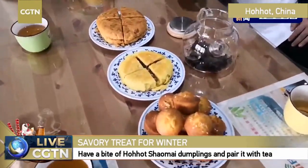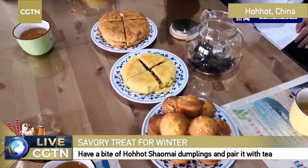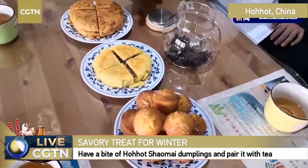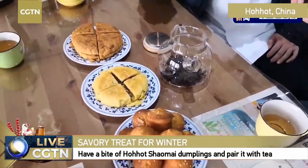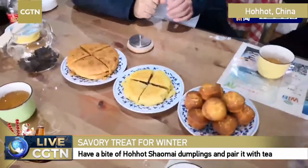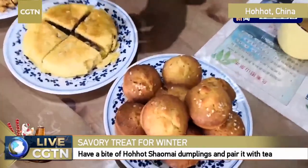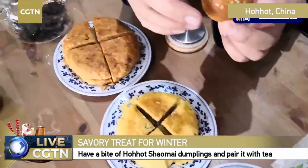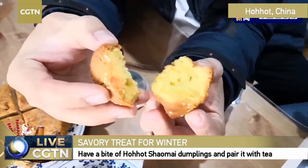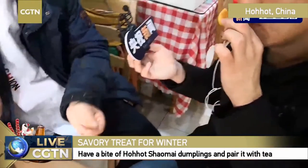In the past, we had maybe more than 50 or 60 different types of tea to serve our clients, and there are many different representative teas from the past. So give us some introduction about the snacks we have on the table here. So let me go to this first, and this is a small cake. This is one of the most representative local dim sums in Hohhot. Have a smell, please.